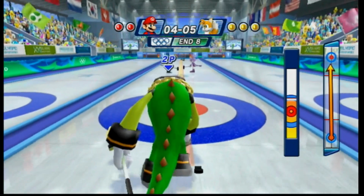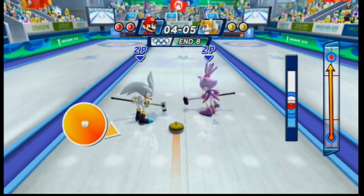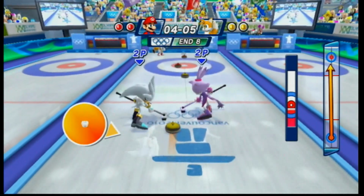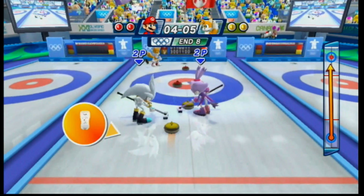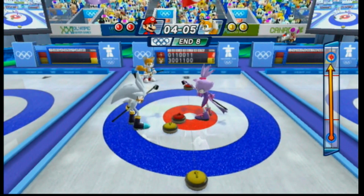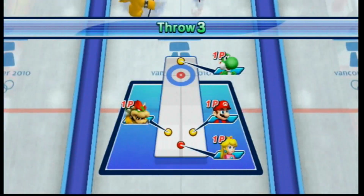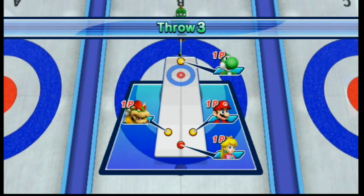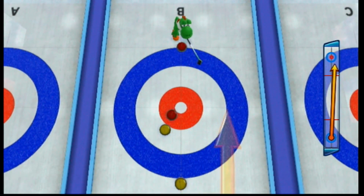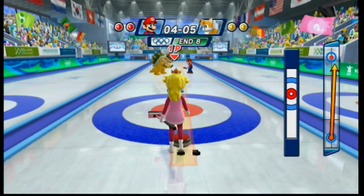And right now, Vector is going to have to step in. Throws it. Silver and Blaze looking down at it. They're not going to sweep. Now they start sweeping towards the end of this stone's path. It is not a strong throw, though. That is not going to be a good throw. It just barely gets the Team Mario stone closer towards the center. It does eliminate that stone on the outside that was second closest, so it doesn't keep them from getting 2. But now Team Mario is on their third throw of the end here.